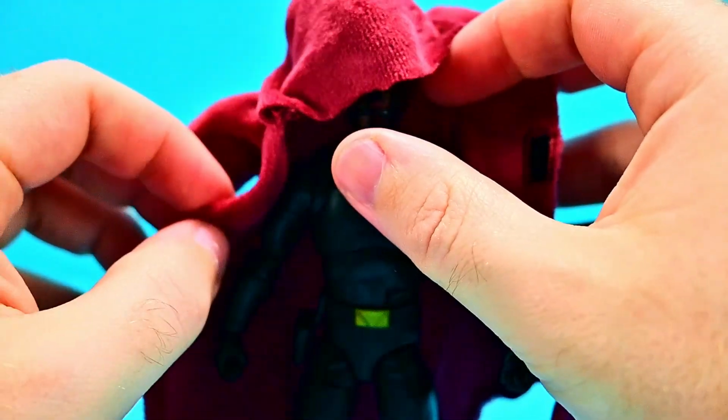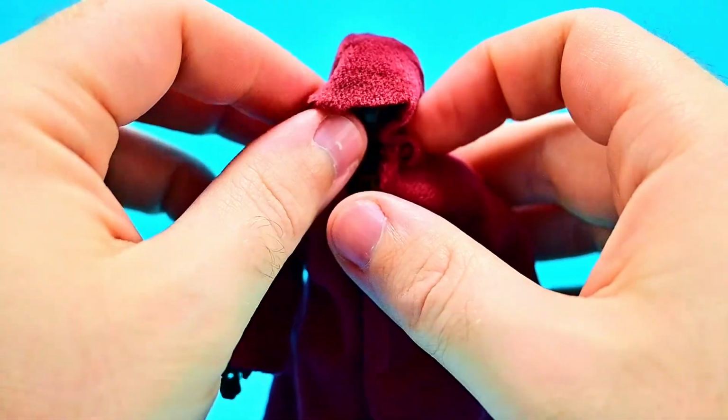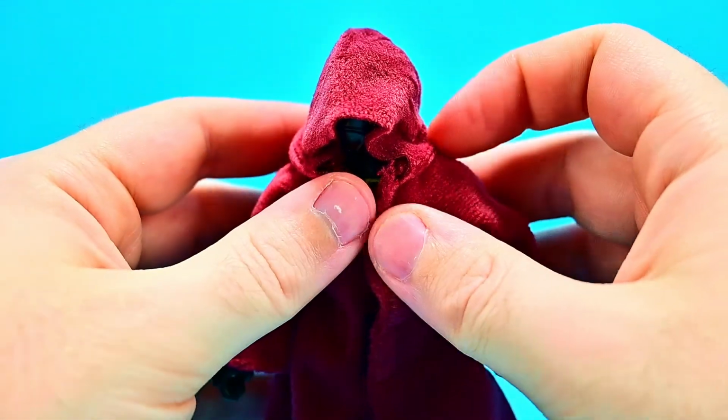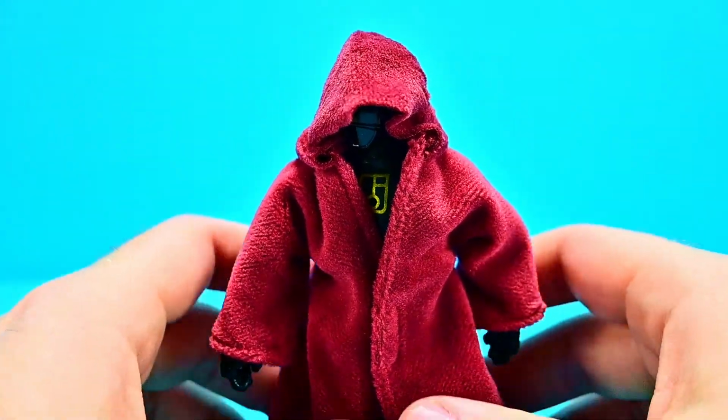And with the all black suit, I assume that helps hide his identity a little bit more. So there with the robe on, it just makes it look even darker, and it helps hide that identity a little bit more so you don't notice Andros' face and everything. So it's all dark, hidden inside there. So that's actually pretty cool.